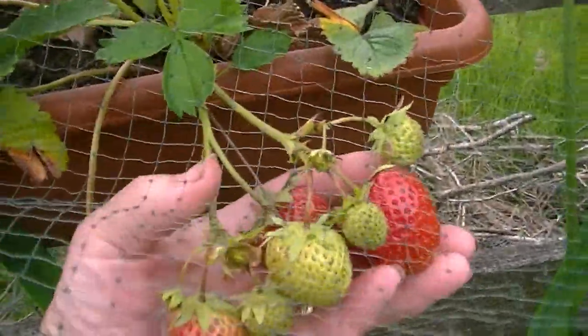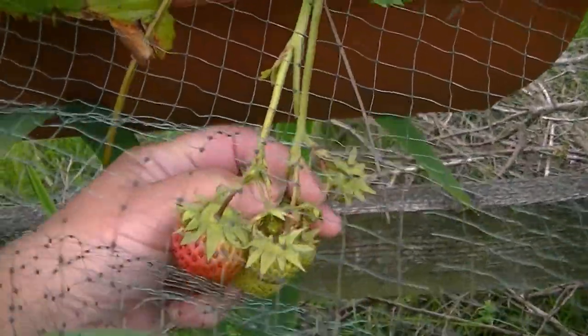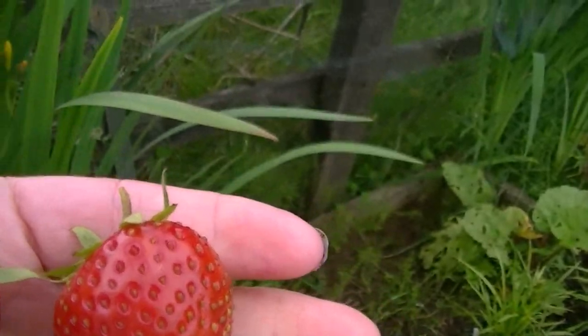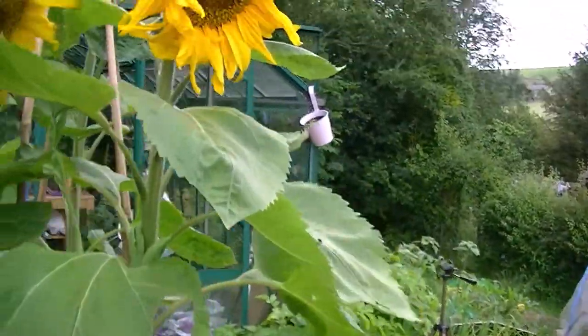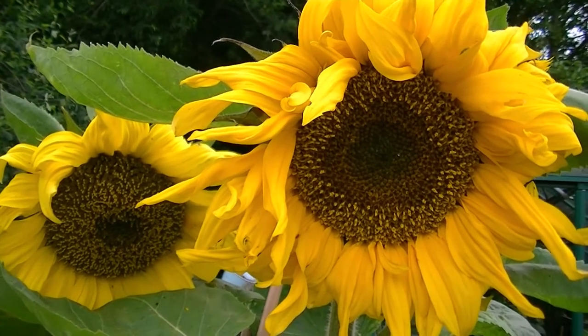Look. I mean, it's time, isn't it? Oh, look. My first strawberries. We'll leave you with one last look at the sunflowers. I wasn't going to do the watch me eat a strawberry thing, but I'm going to do the watch me eat a strawberry thing. Oh my word. I'll never eat a shop-bought strawberry ever again in my life.